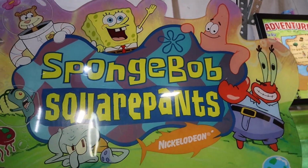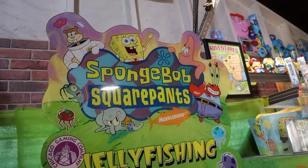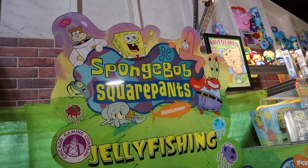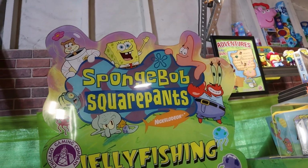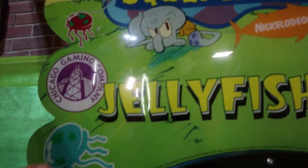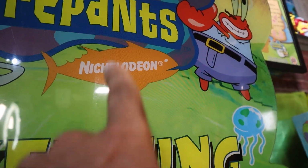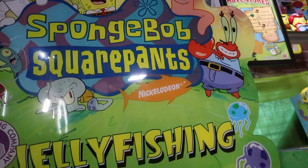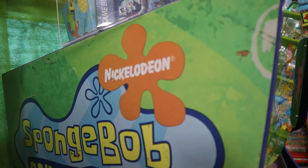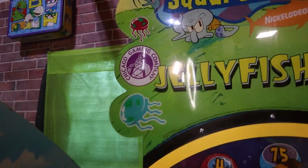But if we look at the sign here, it is the original SpongeBob logo, like actually as original as it gets, considering this is one of the first ever SpongeBob images they used in the press kit and style guides for some of the earliest products. You can see this image. But an interesting little note here is that considering the whole thing's about jellyfishing, the Nickelodeon logo is actually the fish logo, which was rarely ever seen on many SpongeBob products. Typically, what you would see is either the floral Nickelodeon logo or the classic iconic jellyfish Nickelodeon logo. And it was made by the Chicago Game Company, which is the same company that made the Nick Kart racing machine that we have over here as well.